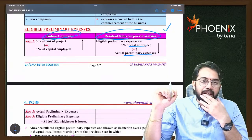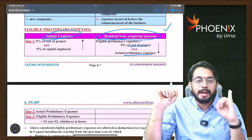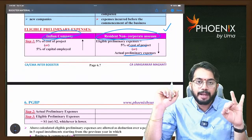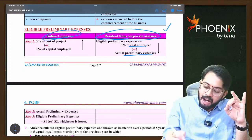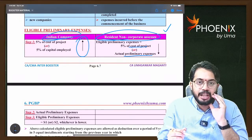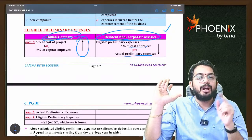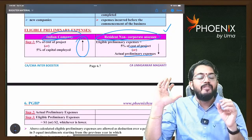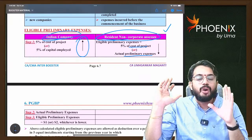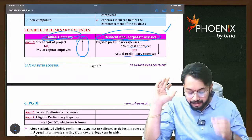In case of an Indian company, preliminary expenditure is allowed as deduction in 3 steps. Step 1, 5% of cost of project or 5% of capital employed, whichever is higher, you need to take. Step 2, actual preliminary expenditure. Step 3, allowable preliminary expenditure is equal to step 1 or step 2, whichever is lower. Whatever the allowable preliminary expenditure is, that is allowed as deduction over a period of 5 years in 5 equal installments. Are you able to understand?